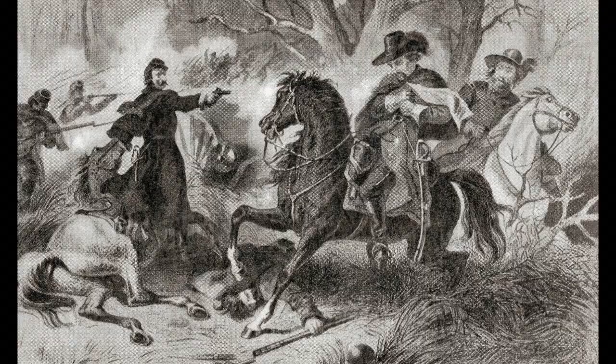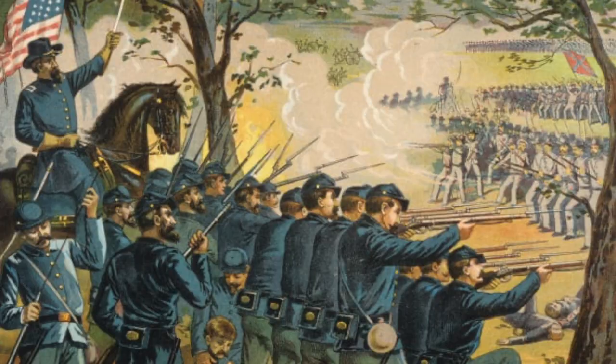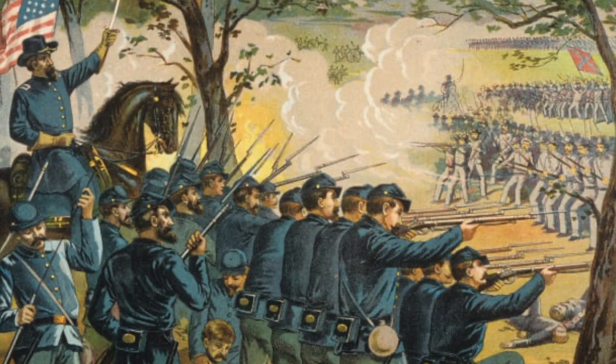It leads to miscommunication. Zollicoffer mistakes the 4th Kentucky for a Confederate regiment and runs up to them. He's shot by Colonel Fry, the leader of the 4th Kentucky, and dies on the spot. The 4th Kentucky then compounds the problems for the Confederacy by laying down heavy volley after volley onto Zollicoffer's brigade, forcing it backwards. The other Confederate regiments in the area then focus their attack on the 4th Kentucky, but Colonel Fry is in a very good position and can't be dislodged.